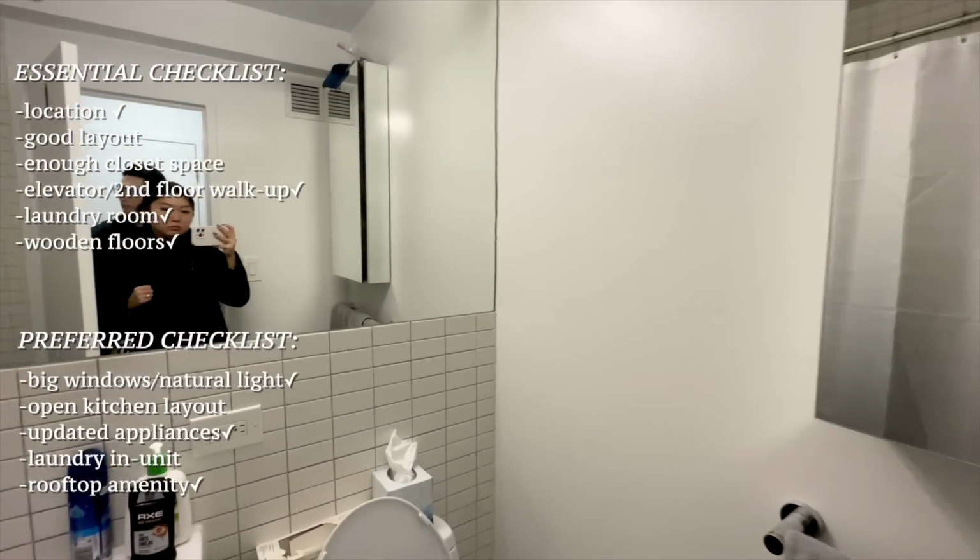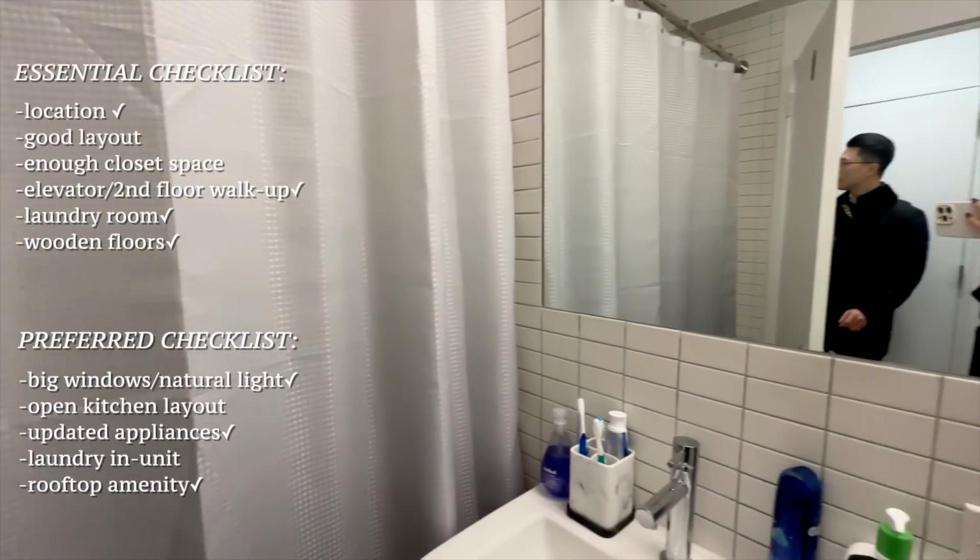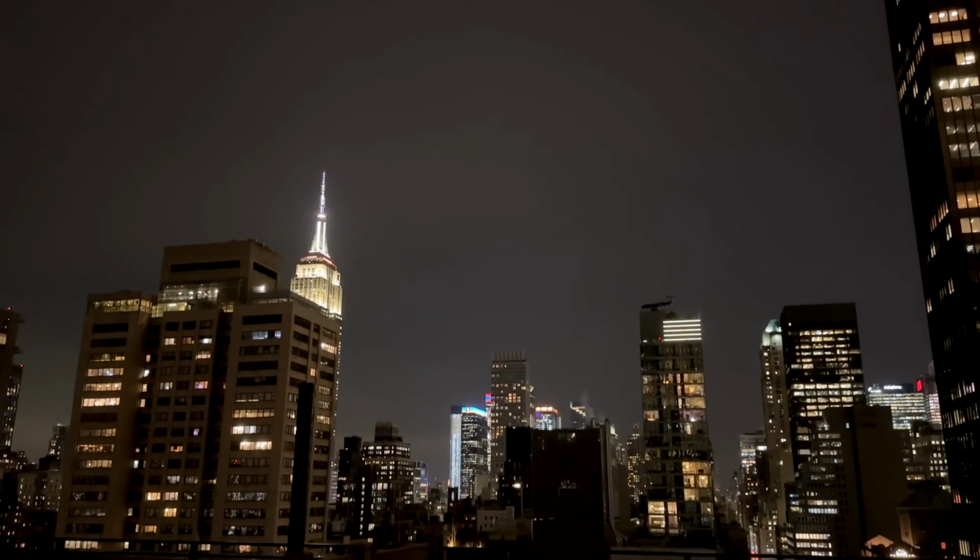The bathroom was pretty nice though. It was renovated and had a lot of mirrors, and I liked the tiling. This building had a doorman, a laundry room. It also had a lounge and a rooftop deck, which was gorgeous. The rooftop was actually a very big space, and the agent said that they have chairs and benches set up during the warmer months.